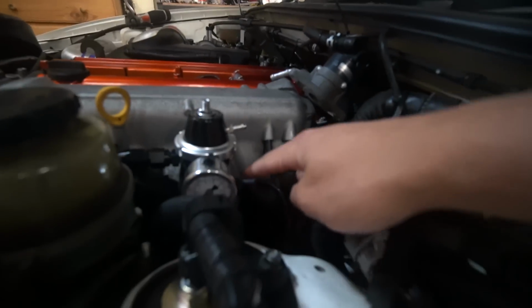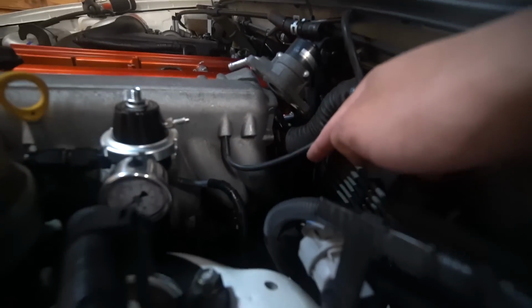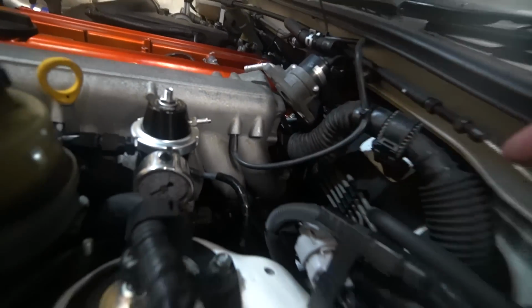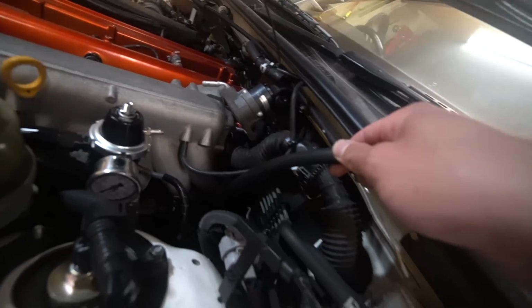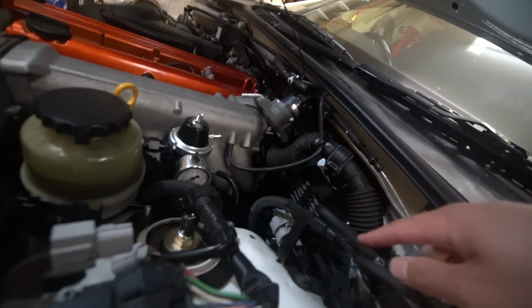So I found out that I'm gonna need some 90-degree bends, some AN6 bends. So we're gonna have a bend coming out of here, going straight this way, and then another bend going straight down to the return. I've cut the line here. I cut a little bit extra. Thank you, Tristan. Just in case, you never know.